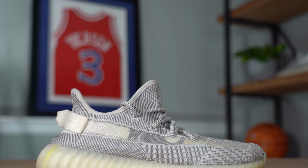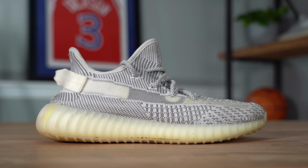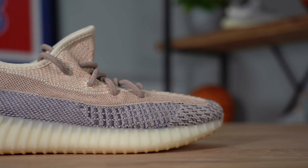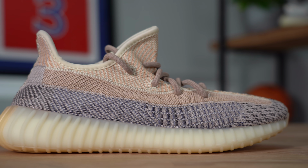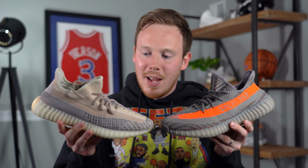Whether you like the 350 V2 or not, you've got to admit that it's a pretty amazing silhouette, not only because of the materials that are used in this shoe and the overall design of the sneaker, but also because of its cultural impact. And even now, 5 whole years later, we still have brand new 350 V2 colorways coming out later this year. And what's amazing to me is that even though these two shoes, the new version and the old version, are technically the same silhouette, they are pretty different.